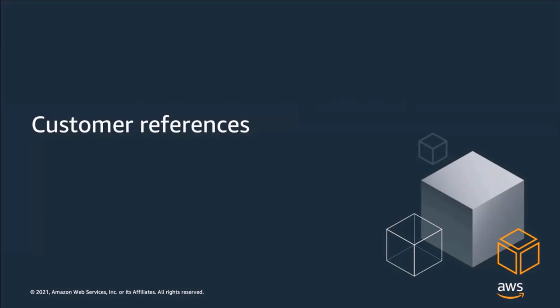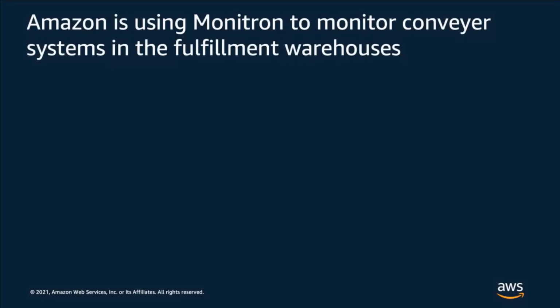Now let us look at how customers have been using Monitron. Multiple customers have used it and found it quite useful. For example, Amazon is using Monitron to monitor conveyor systems in the fulfillment warehouses. Let us look at a short video of how Amazon is using that.